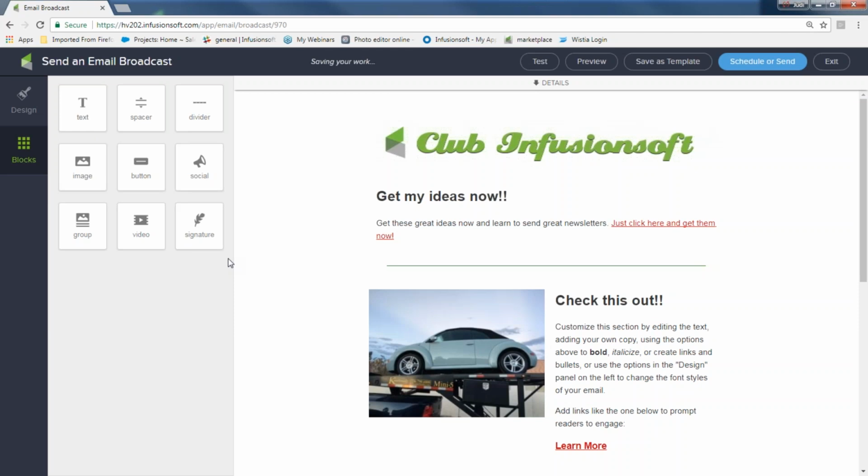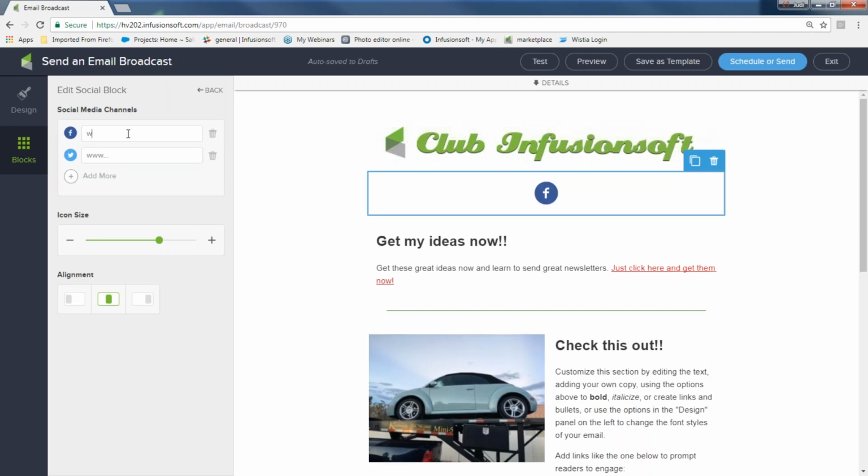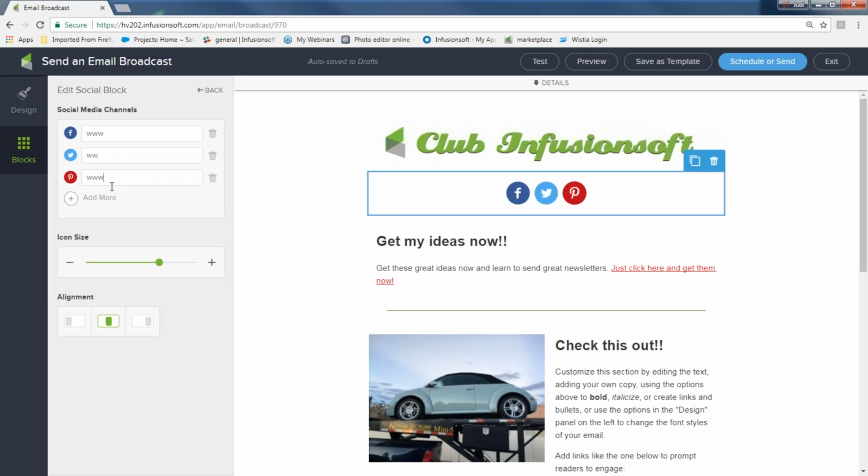I also want to grab the social media snippet, and I want to add social media. When I grab the social media snippet and I add it to my screen, you'll notice that it's gray. And gray means it's not set up right, not set up yet. So what I need to do is come to my toolbar on the left, and I just need to go to Facebook and copy and paste the URL for Facebook. If I want to do Twitter, copy and paste Twitter. And then if I want more, I just hit the plus sign, and maybe I want Pinterest. So I add my Pinterest, and then I want LinkedIn.